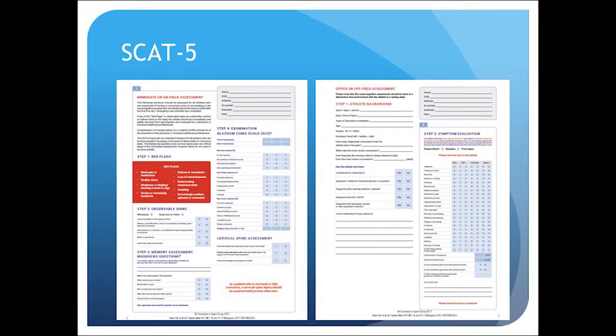Here's an example of what the SCAT-5 looks like. The nice thing about it is that it gives you some red flags just in case you forgot everything again that we were talking about today, or if you forgot your medical training and for some reason, things that we all remember as being red flags.